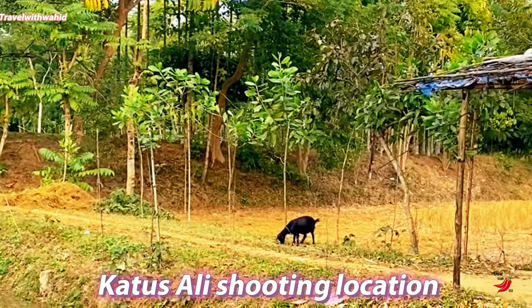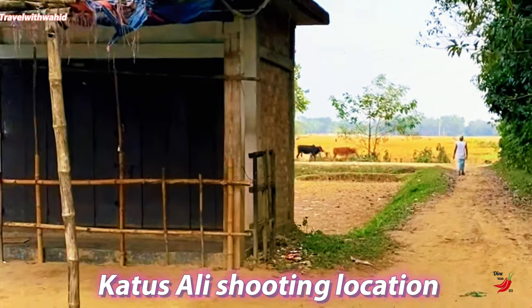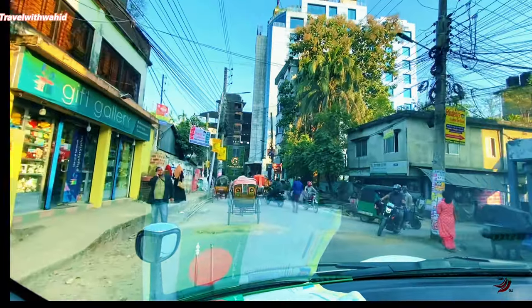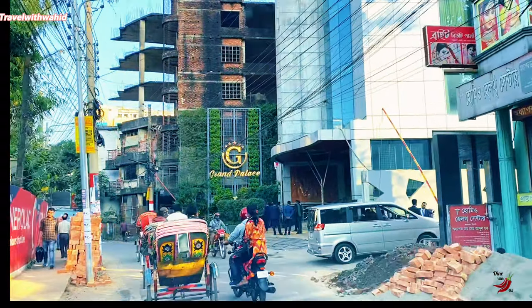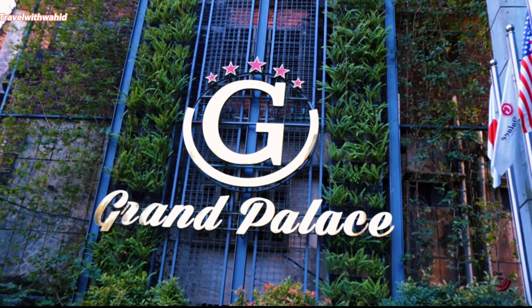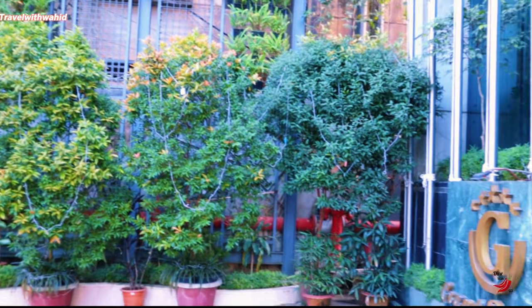So on the way, we visited a relative, and guess what? We visited them next to Katus Ali Shooting area. Here we are. Finally, we're there. I can see it now. Grand Palace Hotel. Just gonna park up. First view, really nice. Again, quite greenery on there.